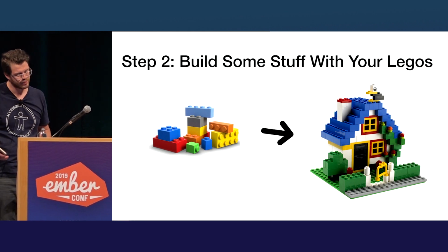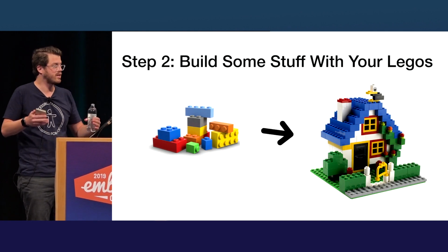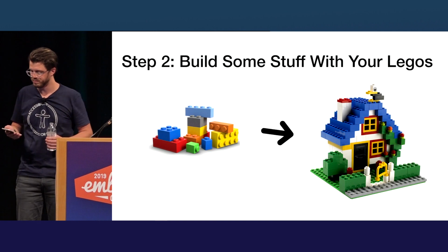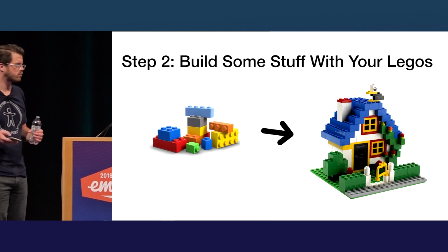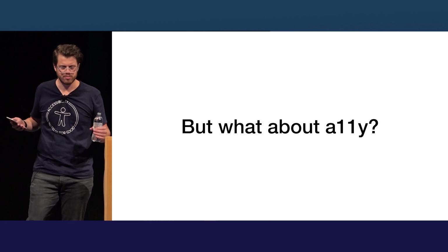Here we are. So we've got our Legos, and we build them. We have our little Lego set, and so now maybe we can build a house with those Legos. We might have a window component and a little gate component and a door component. But wait, what about accessibility?